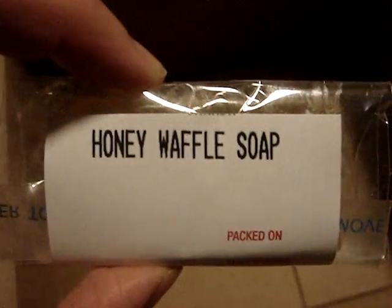And then I bought this Happy Birthday bubble bar, which I'm gonna give my friend for her birthday. Wait, and this was $6.45. And then I got two samples, one of which is honey waffle soap.